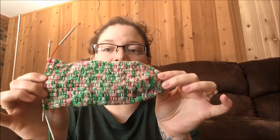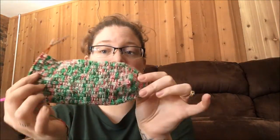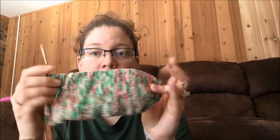Hold on a second. Okay. And that is these Christmas socks. I didn't really get to work on these a whole lot just because of everything that was going on. But here's this one. This one's ready to turn the heel. These are fidget socks. My fidget socks.